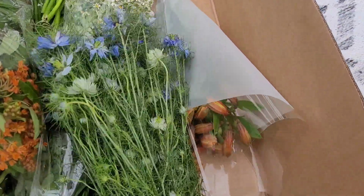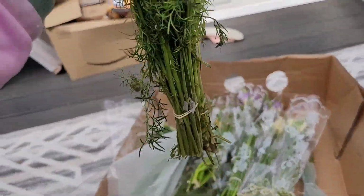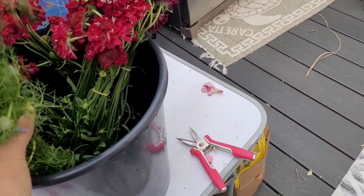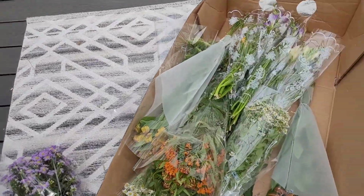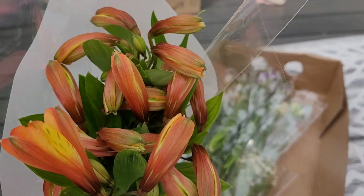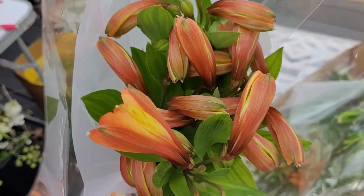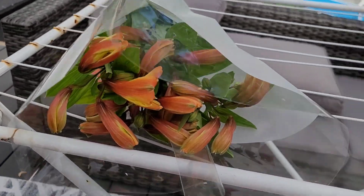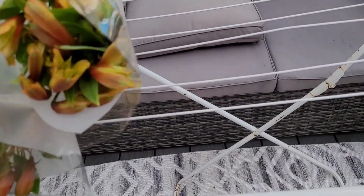I've got some nigella. Now I've got nigella down on my plot, but I needed the stem length. Mine are quite short, and these are desperate for some water, so they can go in for a minute. Obviously they need the bottoms cutting, really. I've got some alstroemeria. These are beautiful. I love the alstroemeria. This is how they come, and then I let them open for weddings, so they'll open right up. And these are brilliant for lasting out of water for ages. I've got another one of those.